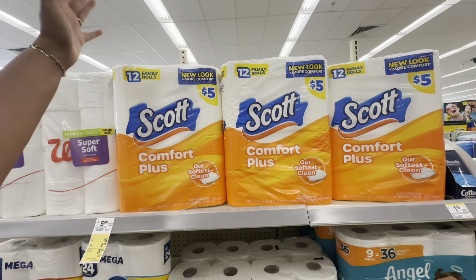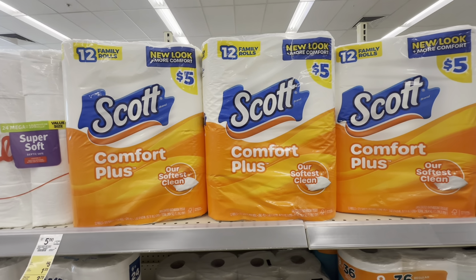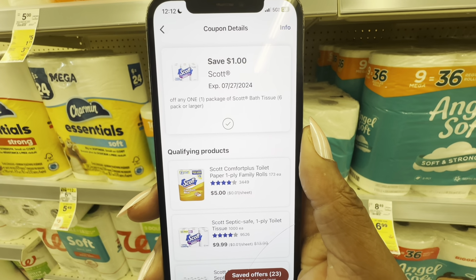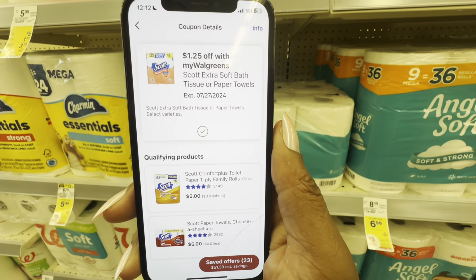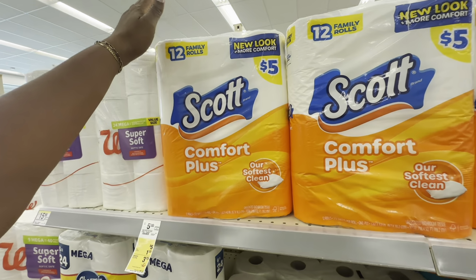This deal is back on the Scott tissue. We know that the regular price is $5, but we have two coupons that we can use on the Walgreens app this week. Check this out. This coupon is for $1 off when you buy one, and that's a manufacturer's coupon. We can actually stack it with this store coupon for $1.25 off. That leaves us to pay only $2.75 for the Scott tissue.